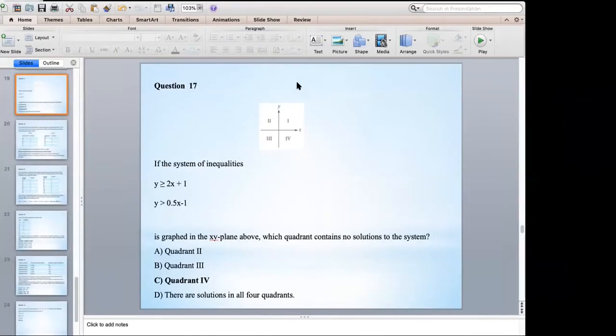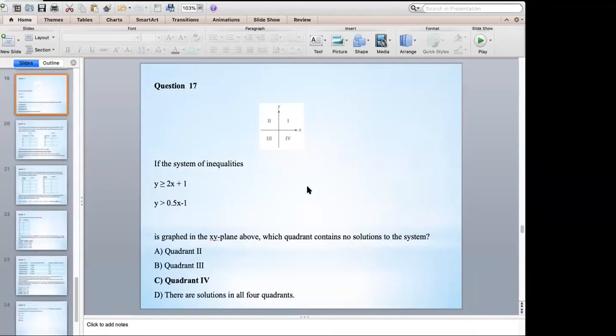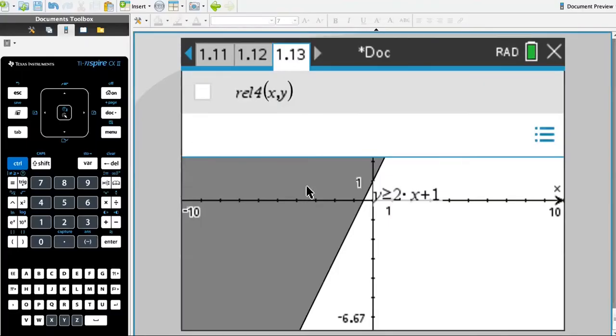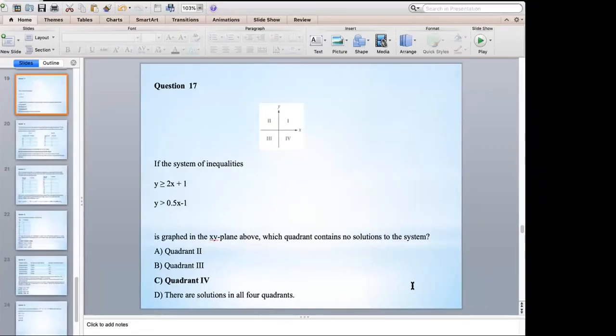The inequality is y is greater than or equal to 2x plus 1, and the other inequality is 0.5x minus 1. Now you can easily verify this. The solution of both inequalities is where this dark portion is, which lies in the first, second, and third quadrants, but not in the fourth. Hence the answer is quadrant number 4, where you will not find the solution.